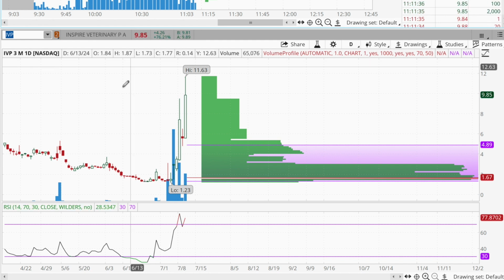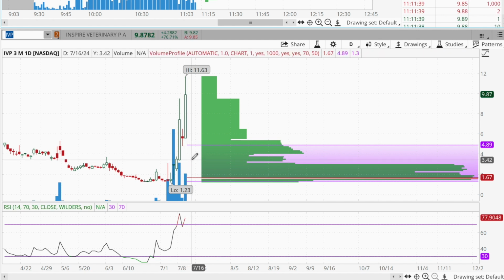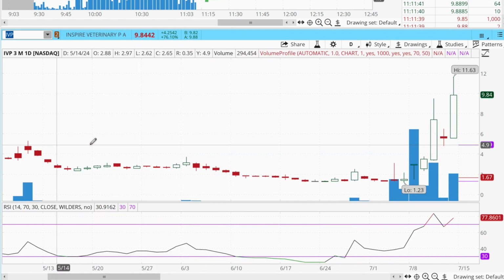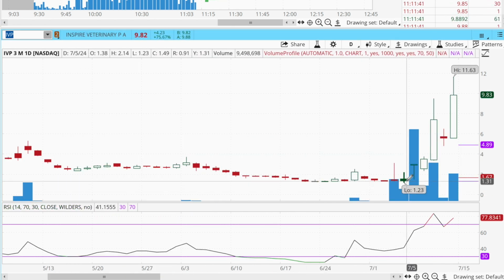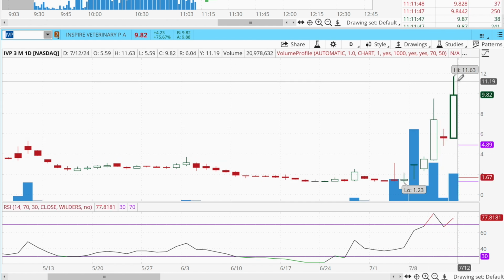So if we take a look at this daily chart, we can see that IVP, of course, has had a lot of momentum over the past week. Recently, it was trading at about $1.23. Today, so far, it's at a high of $11.63. So a massive mover, and that is kind of step one in identifying a potential inside bar breakout that's going to be worth trading. You want to see that there is that upside momentum. You want to see that buyers are in control.